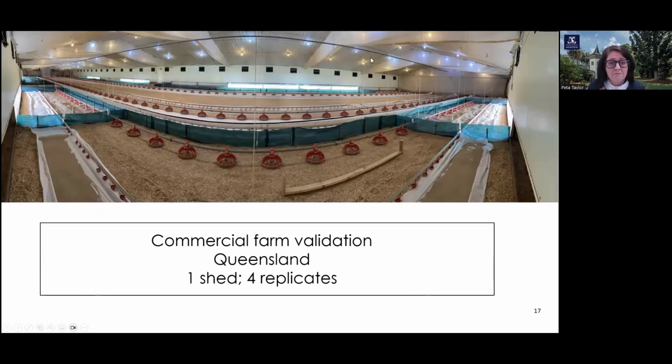So to see if this was commercially relevant, we worked with our wonderful producers in Queensland who led us onto their farm and their home, and the wonderful stock people there who allowed us and helped us to make some modifications in the shed. And you can see this here. We had 12 pens that held about 900 chickens per pen, and they were given visual access, as you can see, with the transparent pop holes or not.